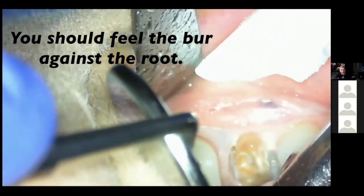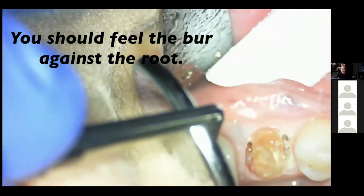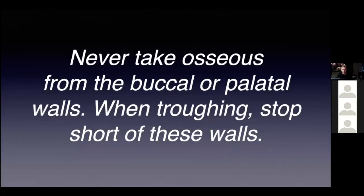An atraumatic extraction means that you take the tooth out and you have 5 walls of bone left. So interradicular bone always grows back. Never go through the buccal or the palatal or the lingual wall. What if you did? Patient's not going to die. You're going to have a defect that won't grow back unless you use a membrane.